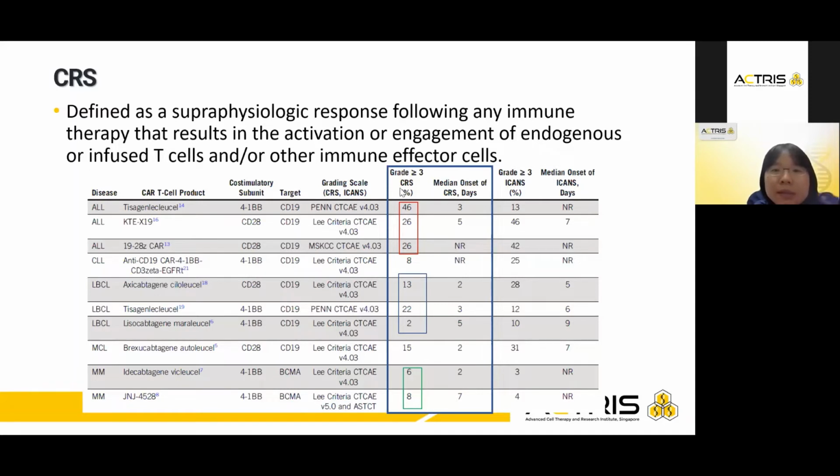And you can see that it's really associated with quite a significant amount of CRS over here. In the tisagenlecleucel for ALL, you can see that more than 46% of patients actually had grade 3 or higher CRS. And for Yescarta, it is actually about 26%, quite high. Now, the large B-cell lymphomas also have a significant number of grade 3 or higher CRS, but it's a little bit less than ALL, but still significant, between about 22 and 13%.